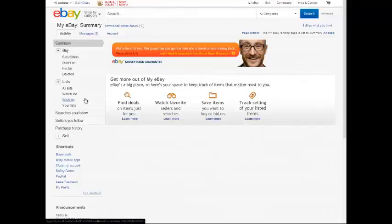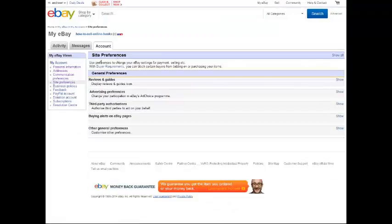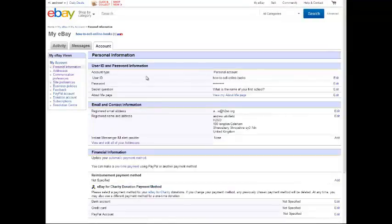So here is your default page. Now for me, I would be going into my account tab, and I would be first of all changing my preferences. So what am I looking at? I've got personal information. So I need to make sure all my personal information is up to date. Personal account, user ID, password, secret question, your About Me page.